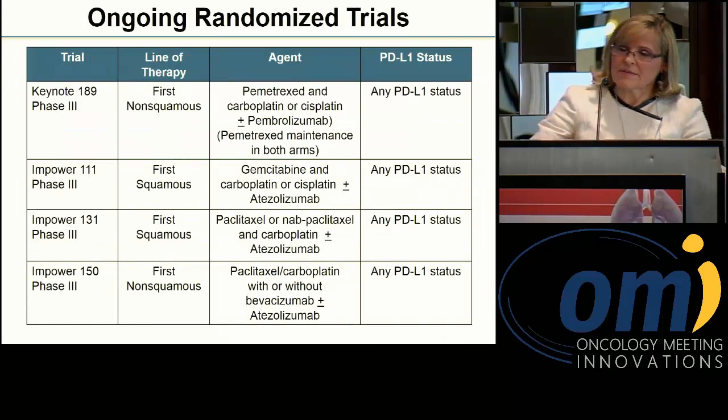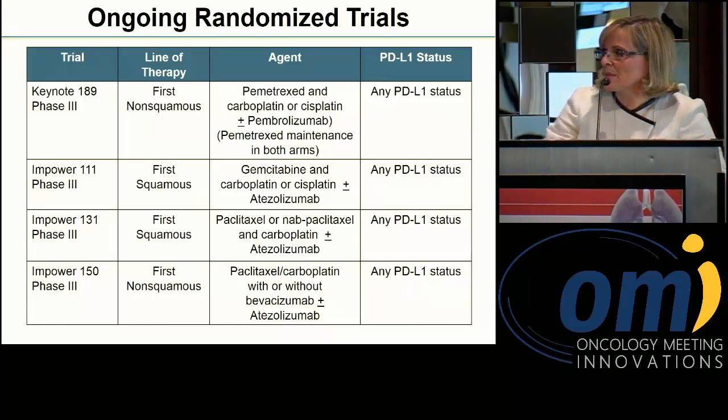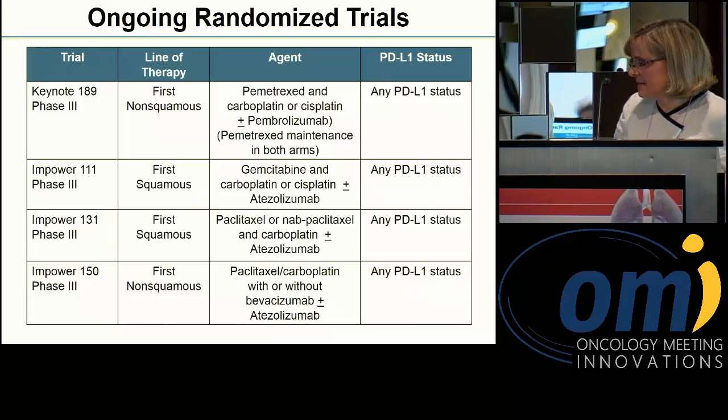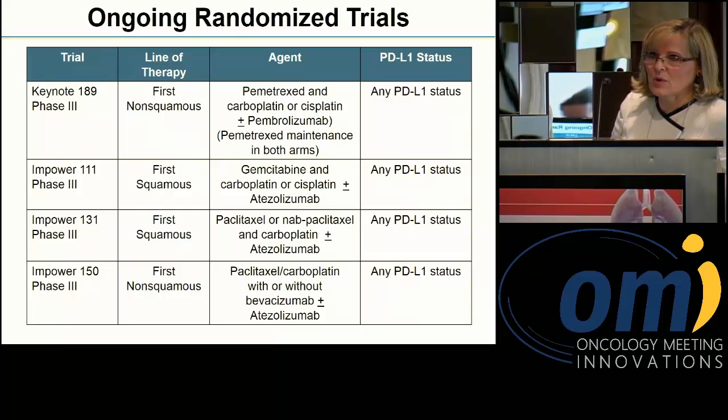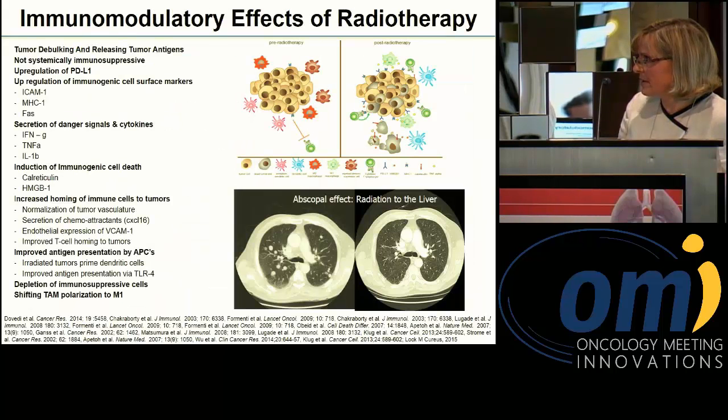So based on this information, though, there are several phase 3 trials ongoing looking at the combination of chemotherapy with or without an immune checkpoint inhibitor, followed by maintenance immune checkpoint inhibitor, and I'm not going to discuss that any further. Of note, any PD-L1 status is being employed. I will say that I've not seen any other additional biological correlates from any of these phase 1 clinical trials. Maybe some of you all know additional information there.